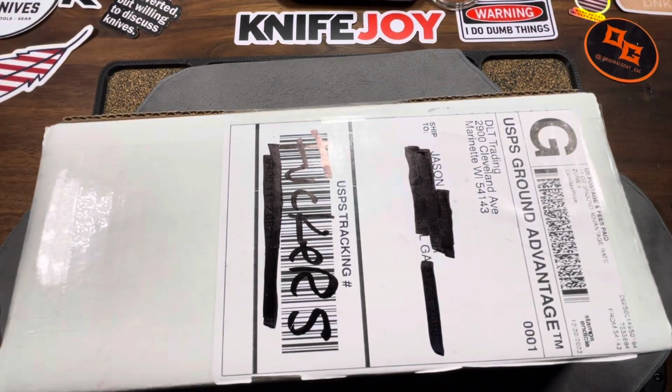Knife dope. More dope. Come and get your figs.